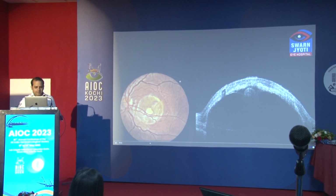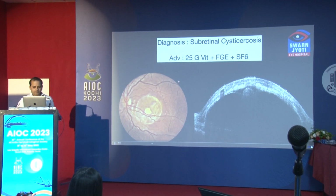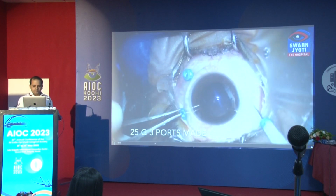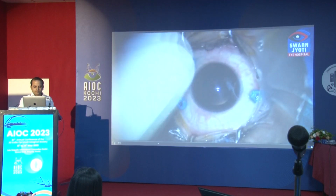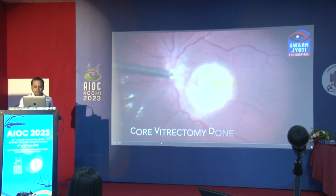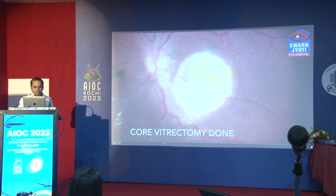So a clinical diagnosis of subretinal cysticercosis was made. Patient was put on oral steroids and vitrectomy was planned. 25 gauge 3 ports were made. Core vitrectomy was performed, and if you notice keenly, the classical undulating movements can be observed here.